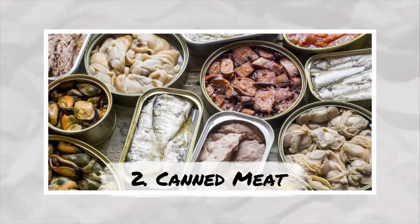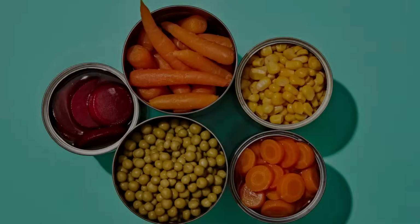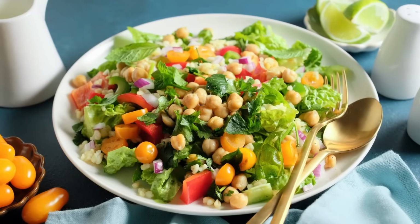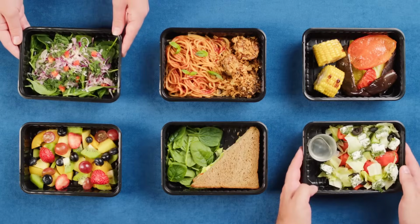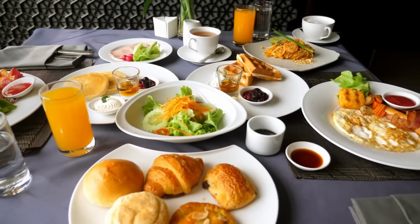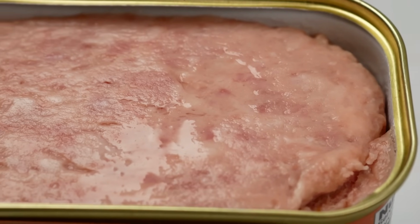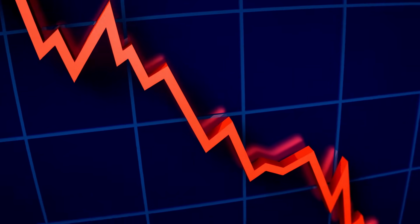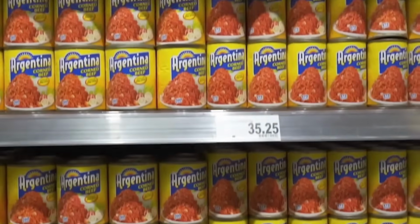Number 2, canned meat. After stocking up on essential proteins like beans and adding a vibrant palette of veggies to your crisis pantry, you're on your way to building a solid survival diet. But let's be real. Sometimes you need a meal that hits harder, packs more protein per bite, and feels like a real main course instead of just a side dish. That's where canned meat steps into the spotlight, a true champion in the world of crisis-ready foods.